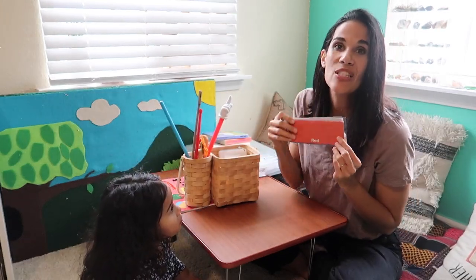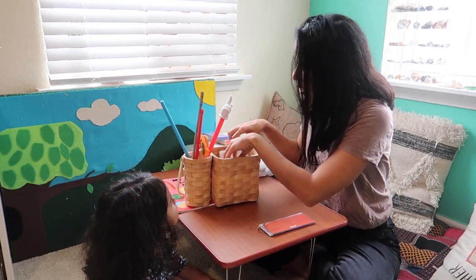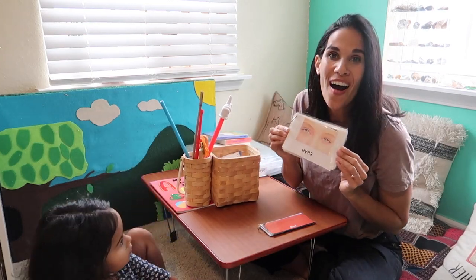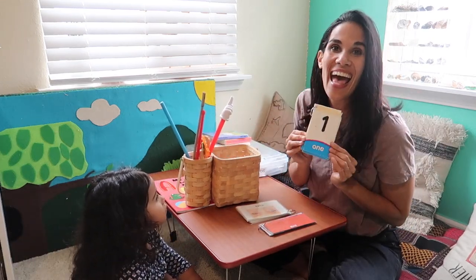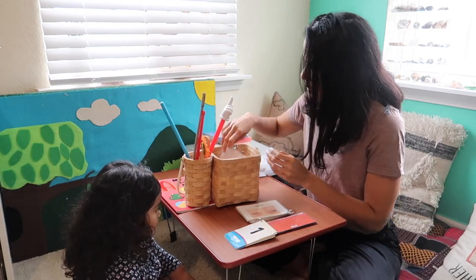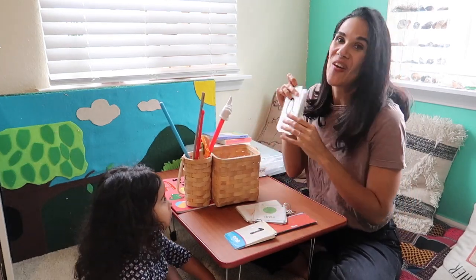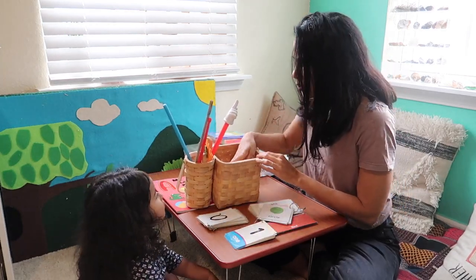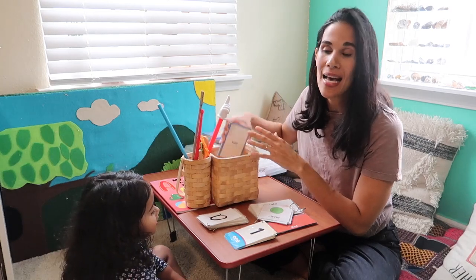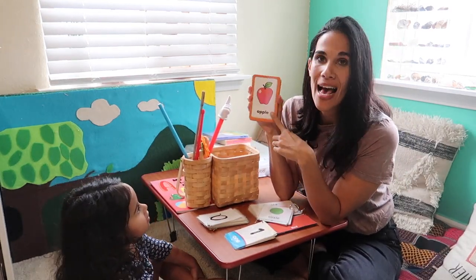So they need to know their colors. They need to know their body parts. They need to know numbers 1 through 10. They need to know their shapes. They need to know their letter sounds. And I like to rotate different things into this basket. Today I have these first words flashcards.